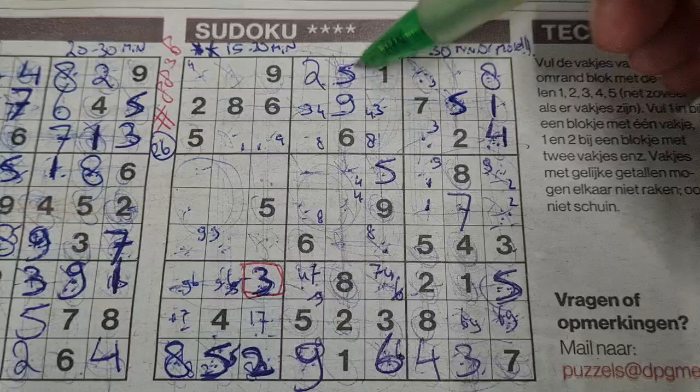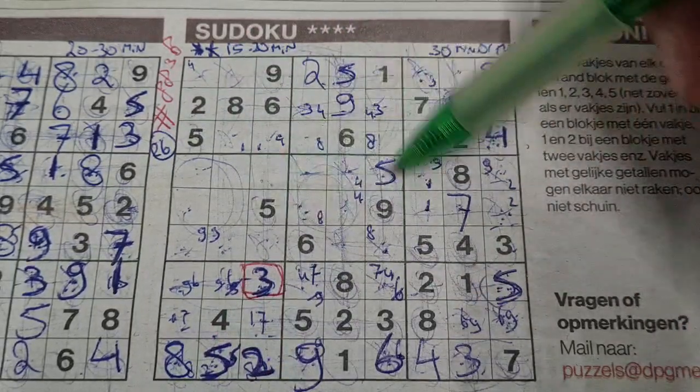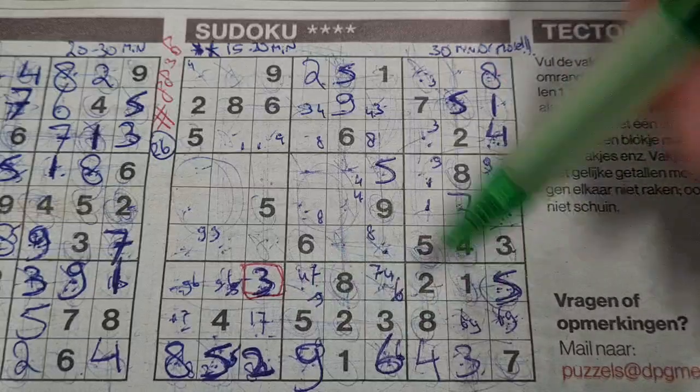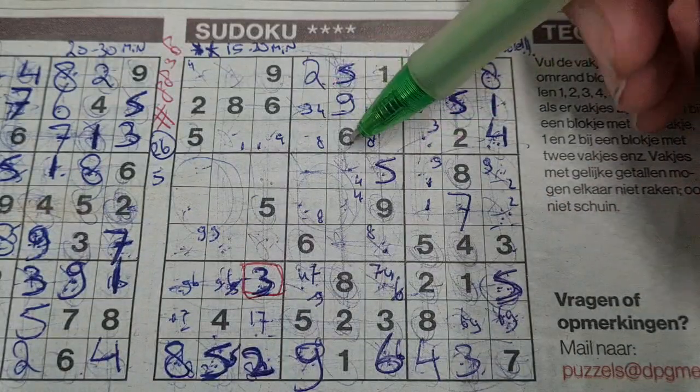Do we have all the 5s? And all the 5s are used. I can't see. Digit number 1, number 5, okay. 30 minutes already passed.